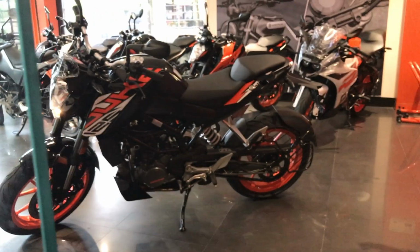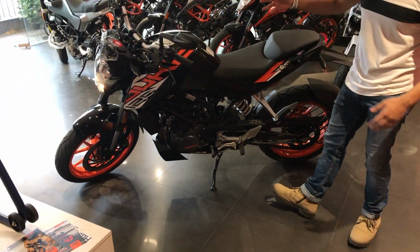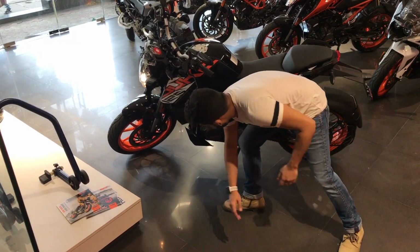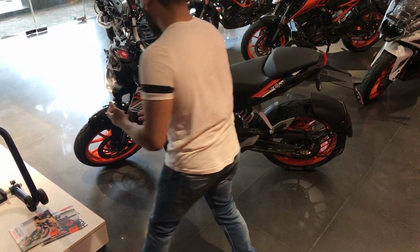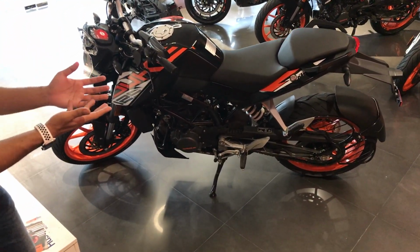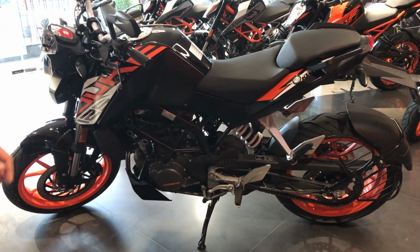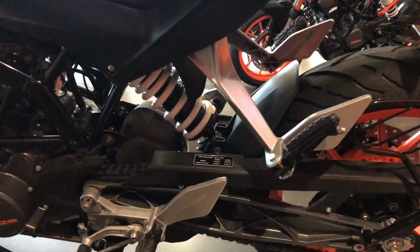As you can see, guys, this humongous tank, the fuel tank I mean to say, gives it a more sporty look because of its wide extensions. You get an extension at the bottom too, which makes it look more sporty. And what more to say, it's a Duke. You know how these bikes perform. You get a mono spring for the rear suspension and a dual telescopic suspension for the front.